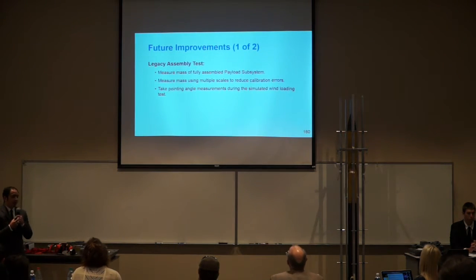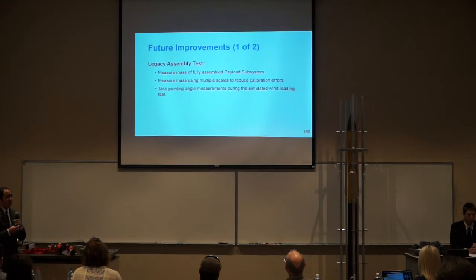For the legacy assembly test, we would like to measure the mass of a fully assembled payload subsystem to reduce the chances of us forgetting any components in that measurement when we put all the components into the box. We would also like to measure the mass using multiple scales to reduce calibration errors. And lastly, take pointing angle measurements during the simulated mid-loading test that the Launchpad team conducted on our Launchpad to better compare our experimental results to the ANSYS when loading one.